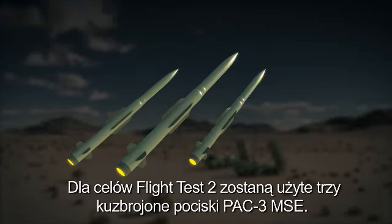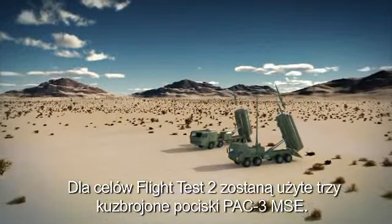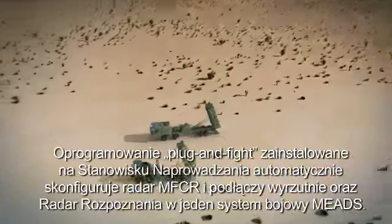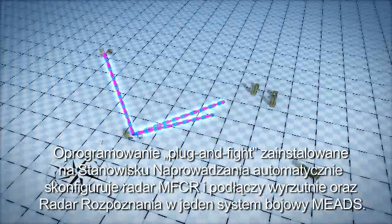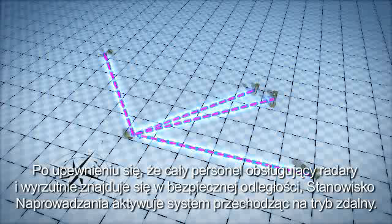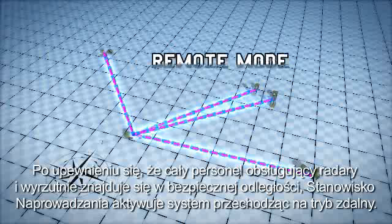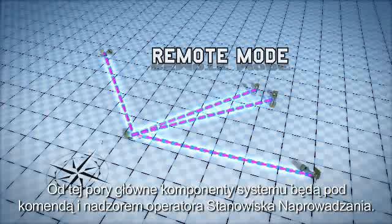For the FT-2 test event, 3 PAC-3 MSE missiles will be armed and expended. The battle manager's plug-and-fight software will automatically configure the MFCR and attach the MEADS launchers and the surveillance radar to form a MEADS battle element. With all radar and launcher test personnel at a safe operating distance, the battle manager will activate the system by commanding the radars and launchers to the remote mode. The battle manager operator will monitor and control the MEIs throughout the test.